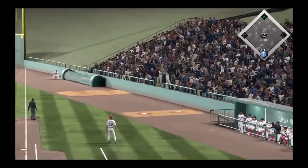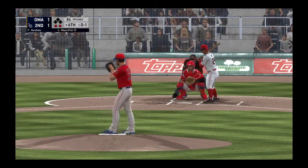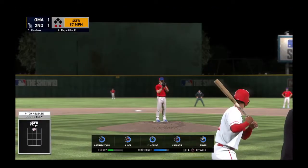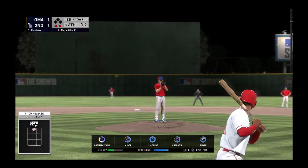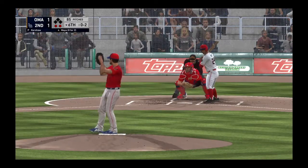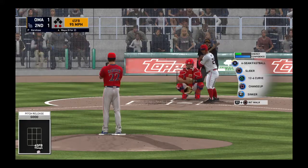0-1 the count. Kershaw gets the sign. Coming at him with the 0-1. Now a fastball gets the upper part of the zone for strike 2. You know, if I'm the hitter right here, I'm like, okay, you want to come get some early in the count? I was about to wait you out, but now game on. Count is 1-2 now.